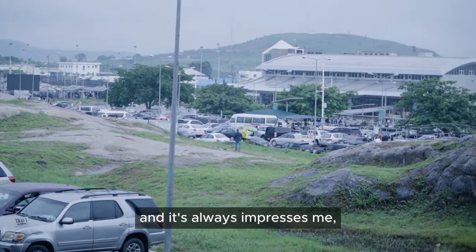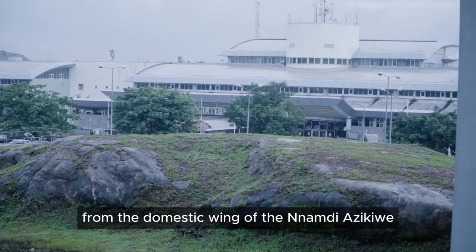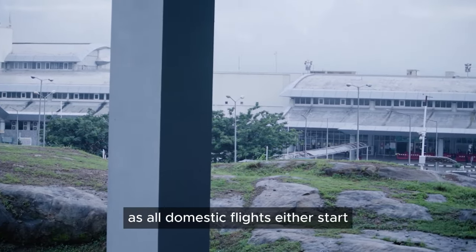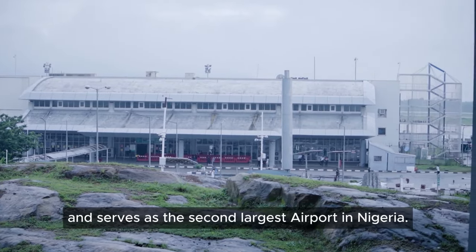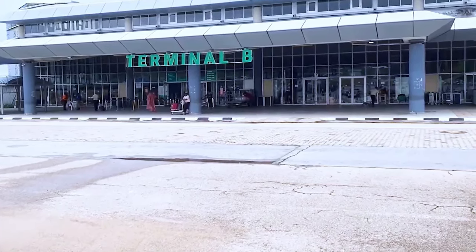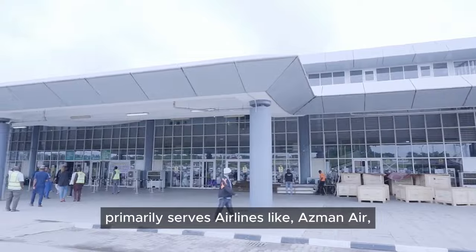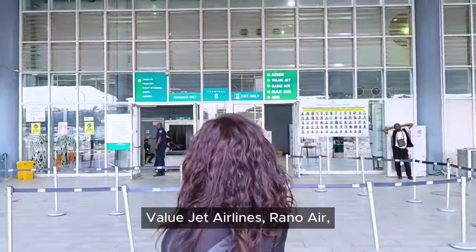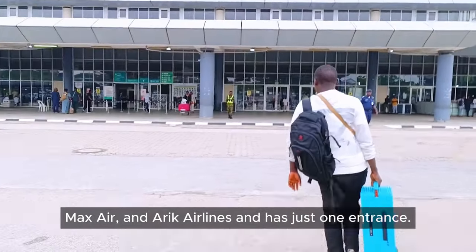And it always impresses me just how many Nigerian states you can reach non-stop from the domestic wing of the Nnamdi Azikiwe International Airport, as all domestic flights either start or terminate here and serves as the second largest airport in Nigeria. Terminal B, where I'll be flying from today, primarily serves airlines like Azman Air, ValueJet Airlines, Rano Air, Max Air, and Arik Airlines, and has just one entrance.